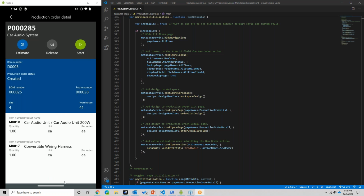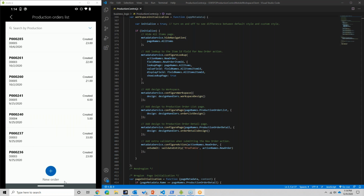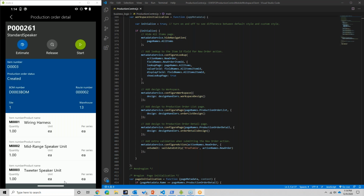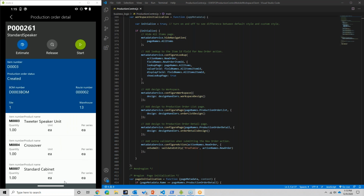The details page has been rearranged. I'm going to pick another order here, this one. In here, I have rearranged this screen to show the actions up top, and then the detail of the order: item number, its status, the BOM number, route number, as well as site and warehouse. And at the bottom, I have placed a scrollable section that will show you the list of materials that you're going to be consuming to produce the order.